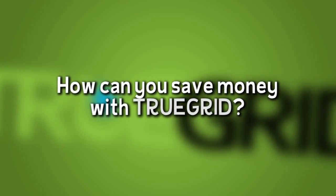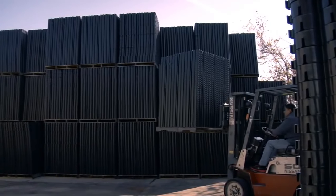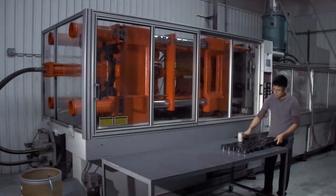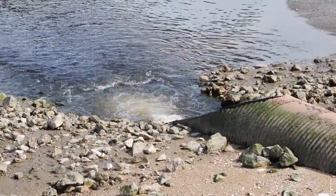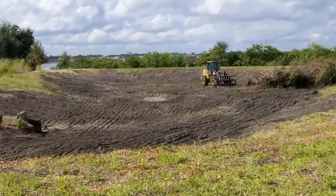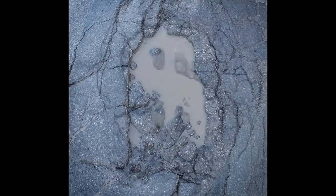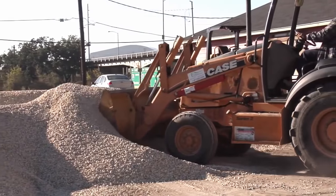How can you save money with TRUEGRID? You order factory direct from our US TRUEGRID manufacturing plant where the product is made. No middleman. Most orders can be shipped in 24 hours. No additional drainage systems, retention ponds, and land utilization costs with concrete and asphalt. TRUEGRID is virtually maintenance-free. No frequent refill of gravel is needed.